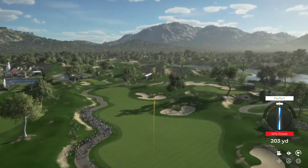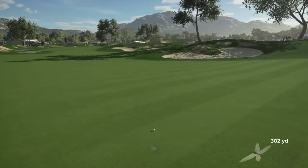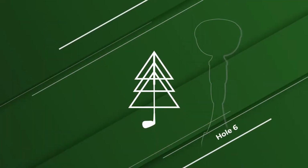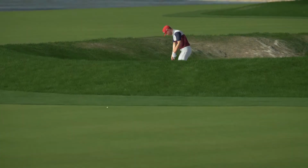Well, I like the look of the line here. It should find the fairway. John, give us an update. What's shaking? Well, I'm down here on the 6th hole, and this is Gary Woodland's next one. Well, let's see how this shot goes from the fairway bunker.